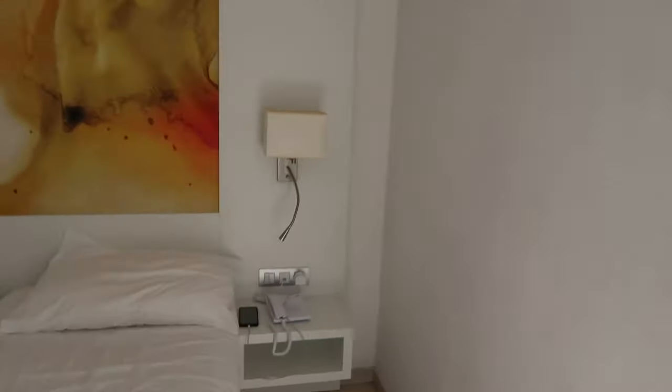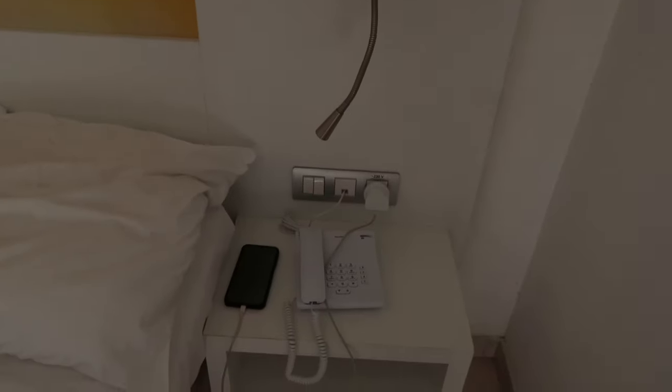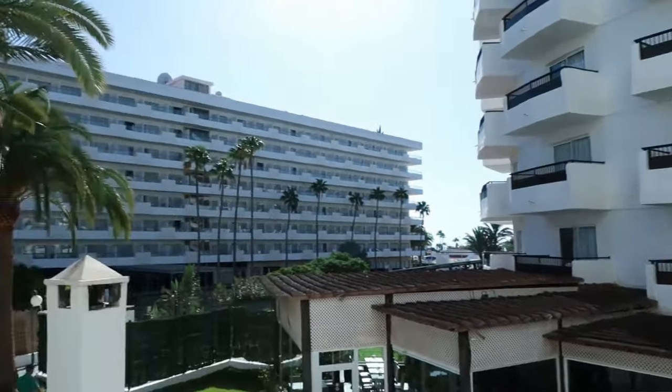Okay, then, as I said, there is a wall light there, another power socket, telephone, and TV. As I've said, English channels, quite a lot of them. Not actually English channels, Spanish channels, but it's got Spanish writing underneath and English dialogue, so you can actually watch. We're, as I said, on the first floor.